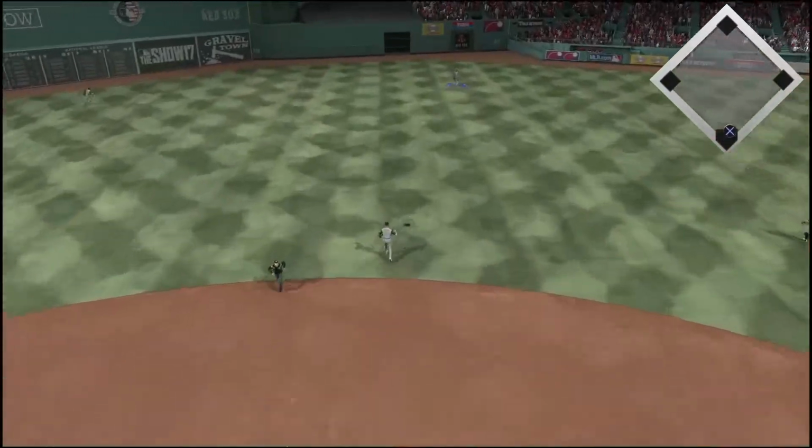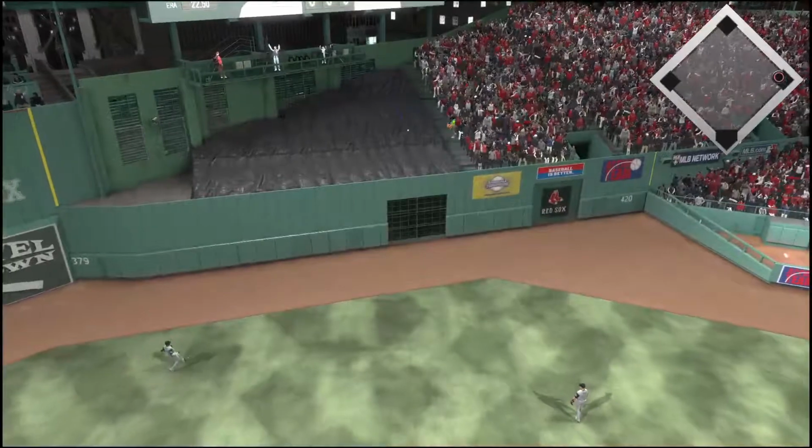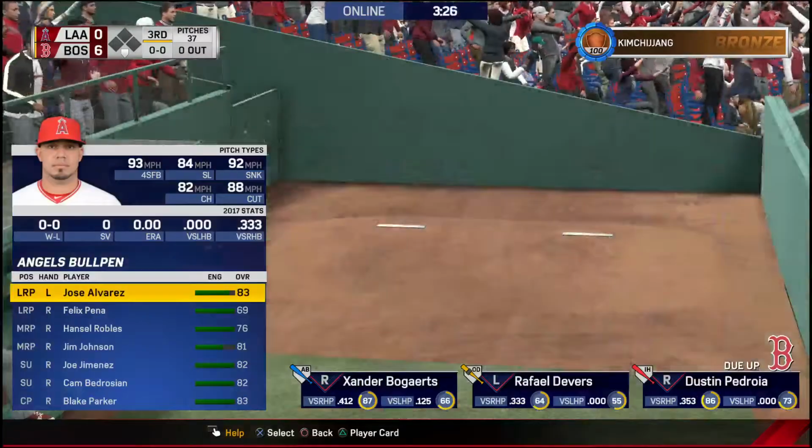A swing and a drive to center field. That one's got a chance. Trout looks up. Gone! Back-to-back jacks on back-to-back pitches. Now time is called here as we'll get a trip to the mound.